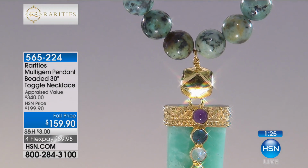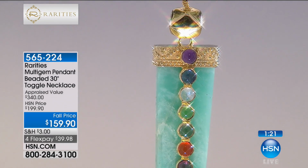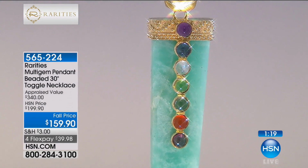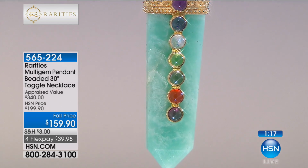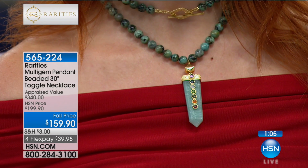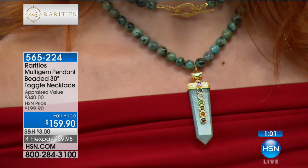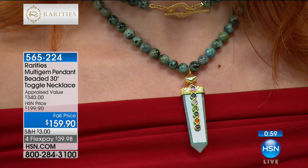By taking this necklace and wearing it, and then when you're not wearing it, hanging it in your home so that you can see it, you are really putting out that energy that you need to bring into your home and bring into your life. So when you're not wearing this, don't hide it in the jewelry box. Hang it from a hook or a doorknob, or maybe by your bed on a drawer. This is a necklace that should decorate your life, your home.